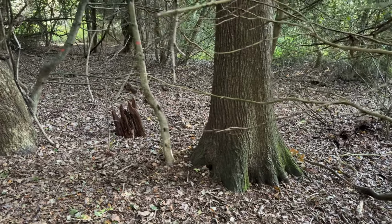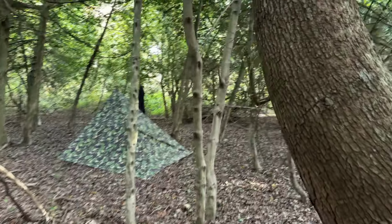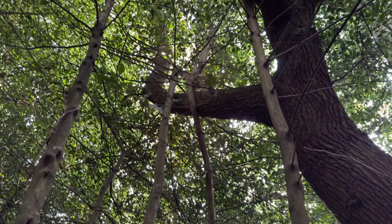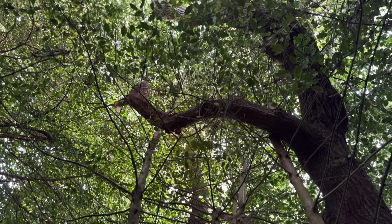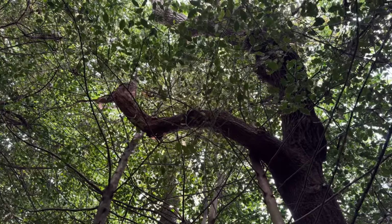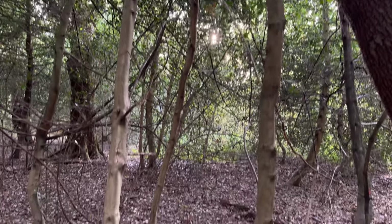Another oak, I'm just looking up, and that hasn't got any widow makers, but this one next to it certainly has an overhanging branch. It looks a bit suspect. Let's have a look. Not that one in the frame, but that one there in the middle. That looks to be dead. It's not quite above my tarp. I certainly wouldn't camp under this. Yeah, it's not too bad, but in high winds, just don't risk it. Let's see if we can find anything else actually.